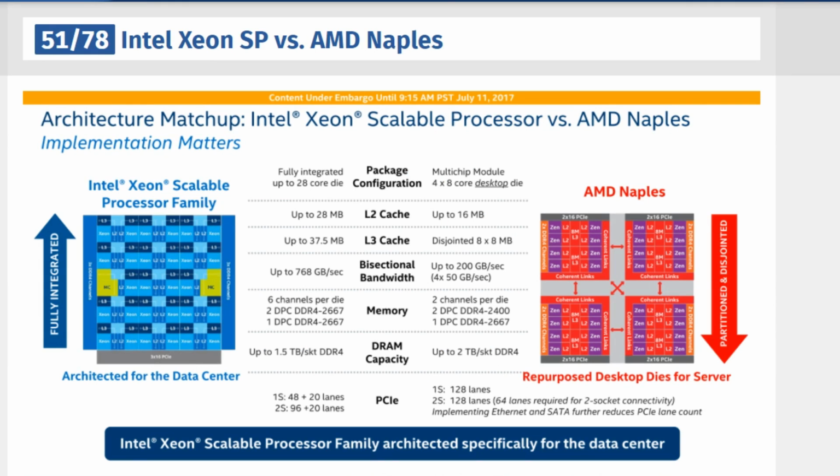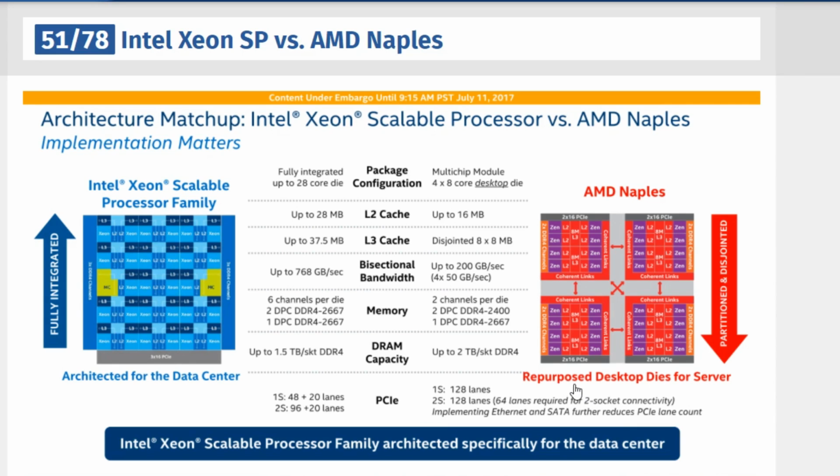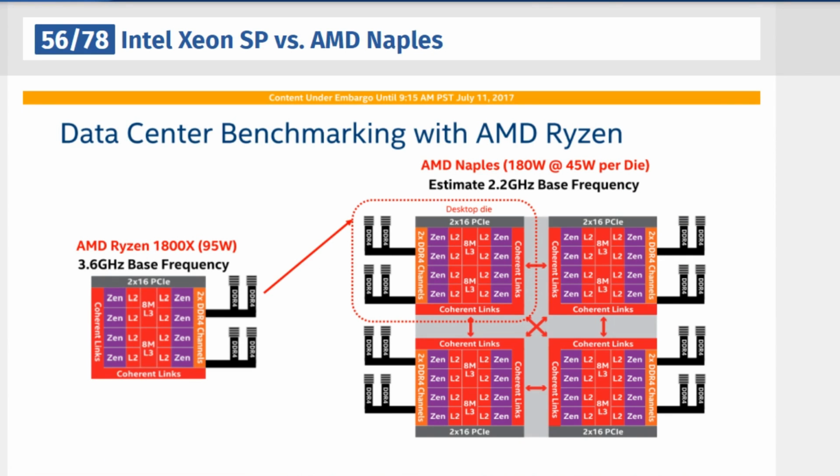Slide 51 architecture matchup is very interesting, where we can see that Intel has a fully integrated up to 28 core die compared against AMD's multi-chip module 4x8 core desktop die and a disjointed 8x8 MB L3 cache. And rather than showing the actual bandwidth of the package and the total memory channels, they instead decide to break it down into the number of channels per die, and once again, repurposed desktop dies for server. And it continued, slide after slide after slide.